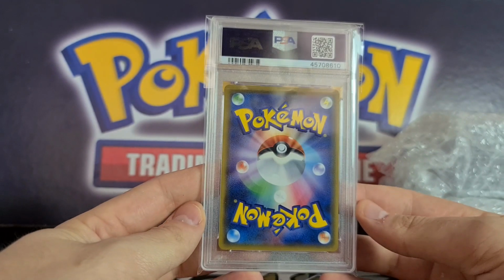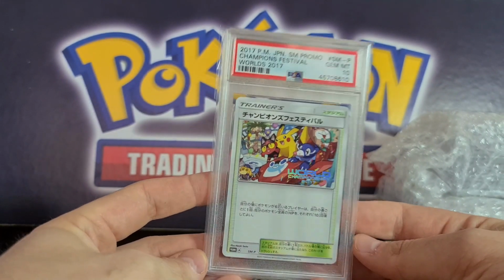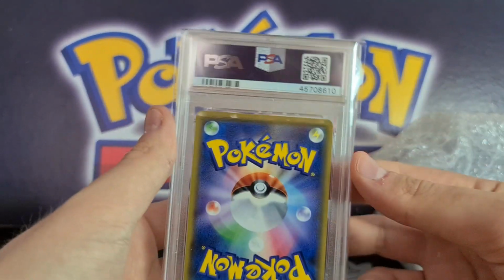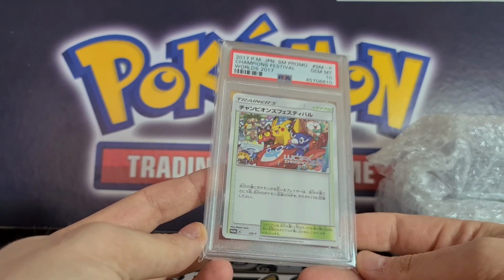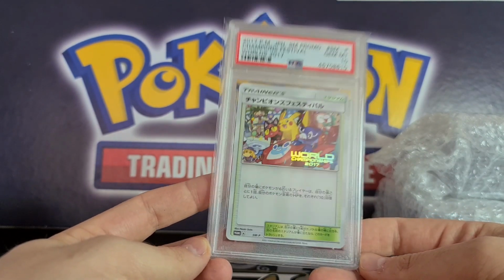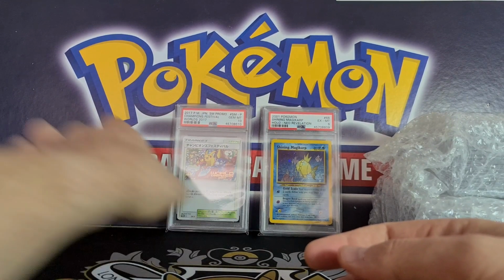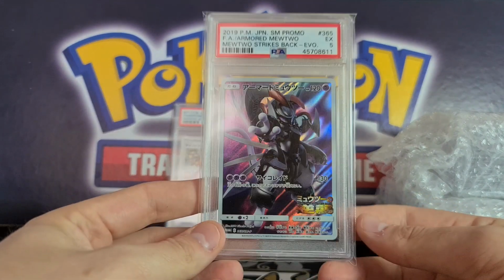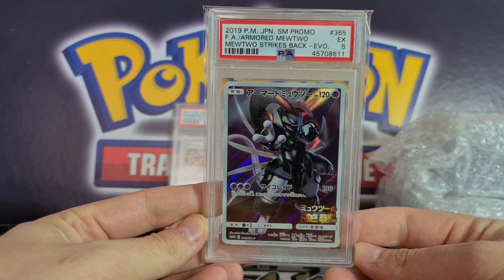As you know, it's very easy to get PSA 10s from Japanese cards. The conditions at the moment, because of the new backs, make it very tough for them to get 9s. They have to really be put through their paces or get a crease. The only exception to that, guys, are these. Recently, one of the few exceptions are the Mewtwo Strikes Back promos from last year.